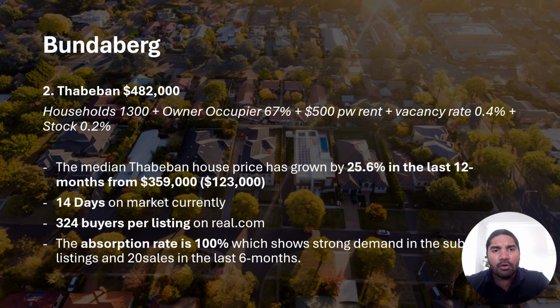For those who want a bit of history and background on Thebeban, it did have a lot of local stigma, probably going back 5, 7, 10 years ago, as being the lower socioeconomic area of Bundaberg. A lot of the people lived out in Thebeban, and they were paying cheap rent, weren't looking after properties. It was quite a rough little area.